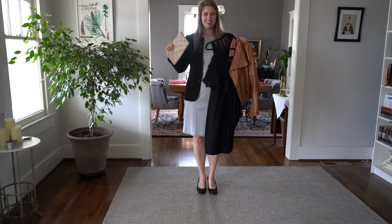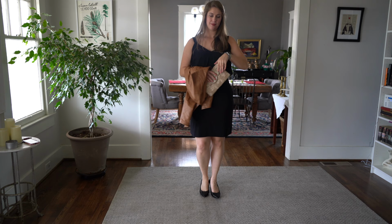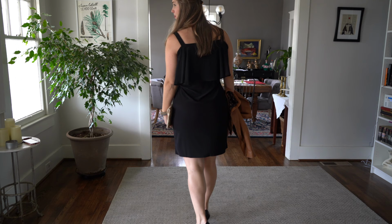That night we have a dressy business dinner at a nice restaurant, so I'm going with the thought that you can never go wrong with a little black dress and a fun jacket and heels. I really love pairing black and camel colors together. It just feels really chic to me.